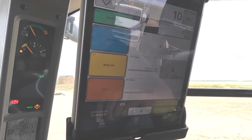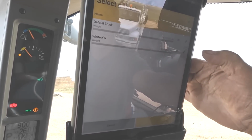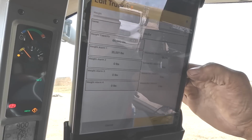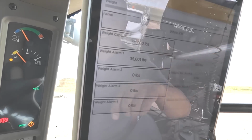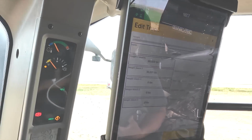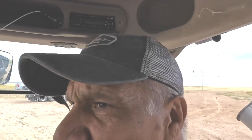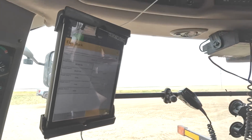In the yellow box, here's where I think things get pretty cool. We've put 1 truck in here so far. Tony will put his other ones in here, but we'll take a look at it. He's got a white Kenworth. He wants a total capacity of 66,000 pounds in this one. We're running a right-hand cart here right now, so he wants 36,000 pounds in the back of his trailer, and he wants 30,000 up front.